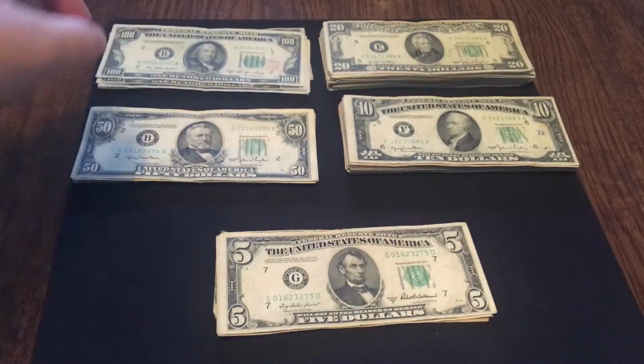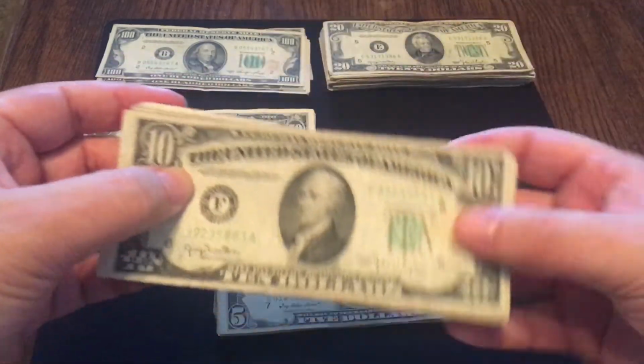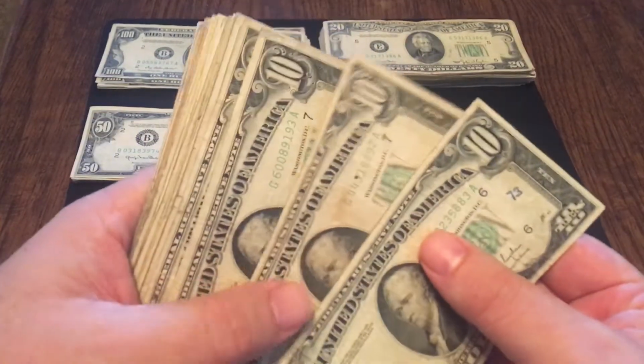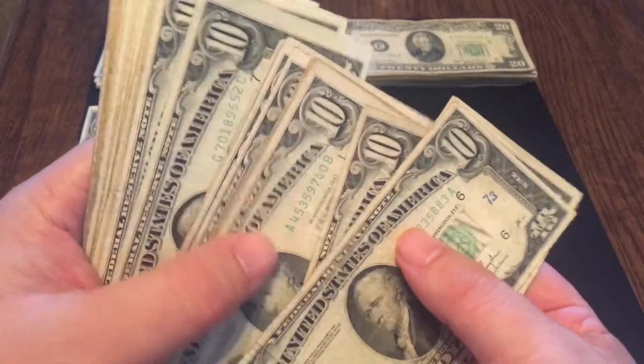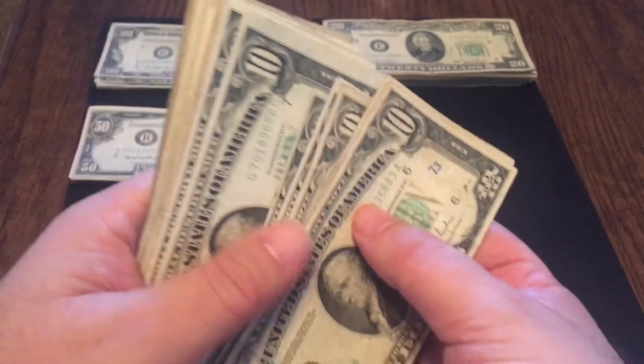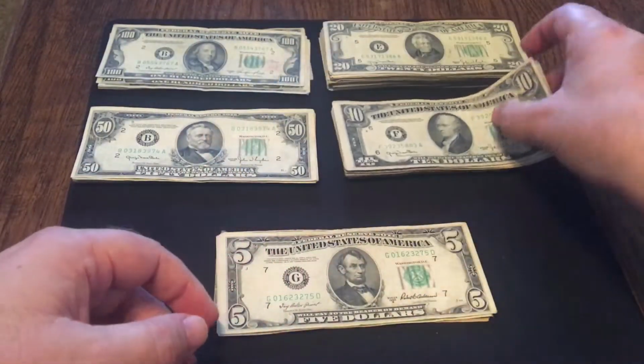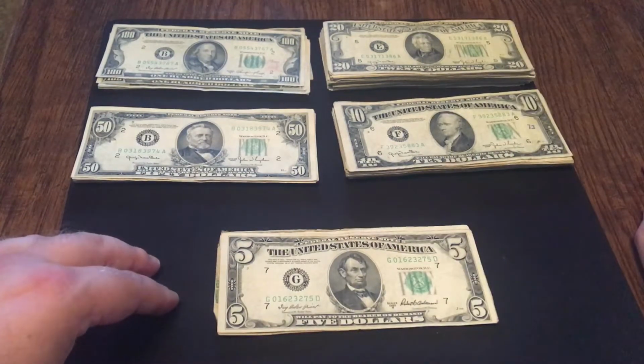But I am curious to see if some of these cleaning methods work. So what I will do is I'm going to take a couple bills that are probably equal in dirt and grit and everything else, and then I'll have a side-by-side comparison. I'll do what I can to clean off one, and we'll show it next to the other one, and we'll see how well that turns out.